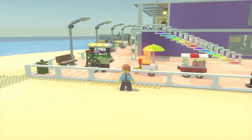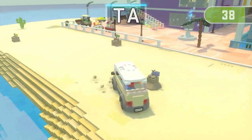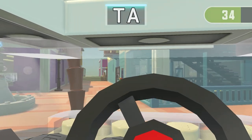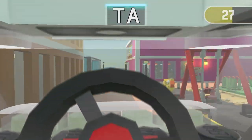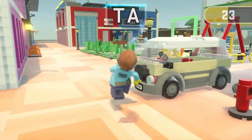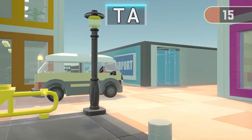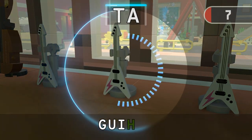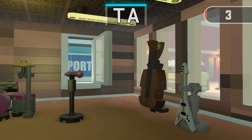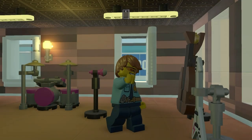Get ready for the next run! 3, 2, 1. Find three things containing T, A. Time's up! Great job! It was so close!